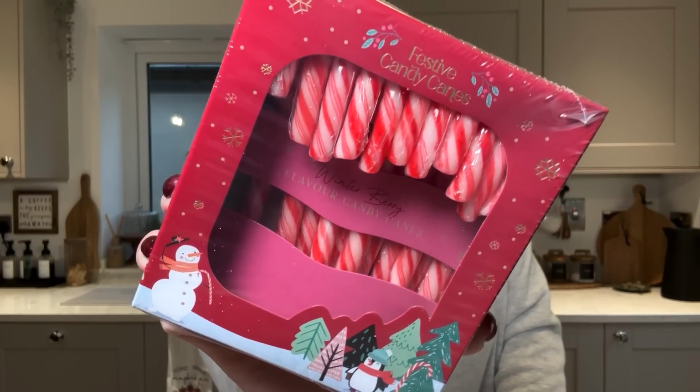So I got those. Now, before I picked up those, I did pick up a box of candy canes, which we'll probably still use, because you don't actually get many in there. And by the time I've crushed them up, they're probably only going to fill about a quarter of a pot. So I did pick up some more. They are the minty ones. I know there's lots of different flavours, but for me, you want original candy cane flavour on top of your hot chocolate. So yeah, I picked up those from Home Bargains as well.